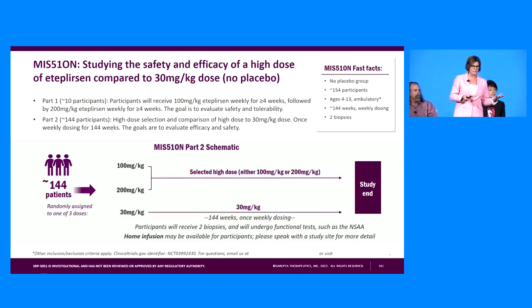So back to PMO. Eteplirsen was our first drug that was FDA approved. The FDA approved dose is 30 milligrams per kilogram per week. And we want to see if maybe having a higher dose might give us more dystrophin. I think that's one of the limitations, or the things that we can improve upon with first generation drugs, is that we need to get some more dystrophin and see if that changes how things look clinically. We want to change the trajectory of the disease.